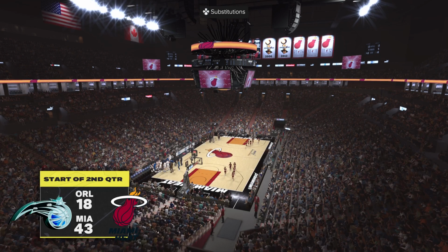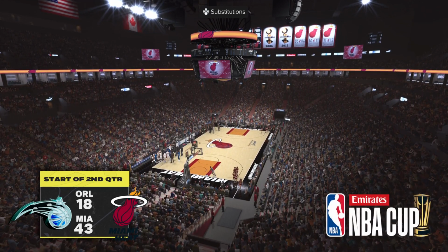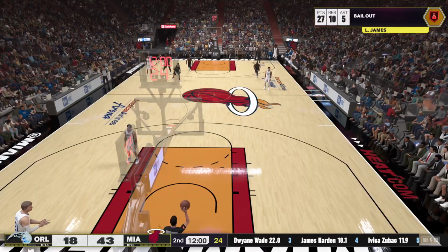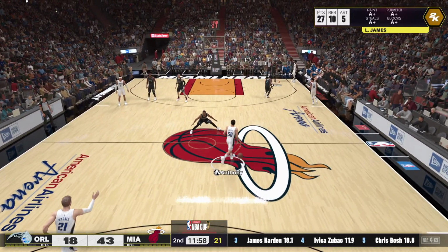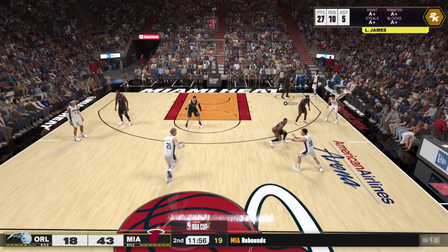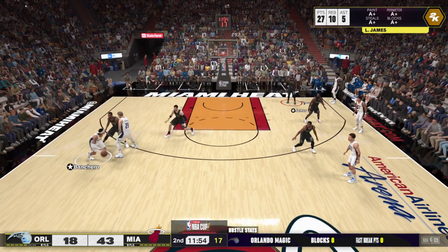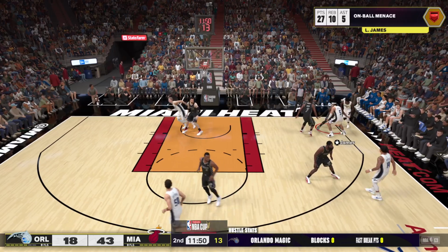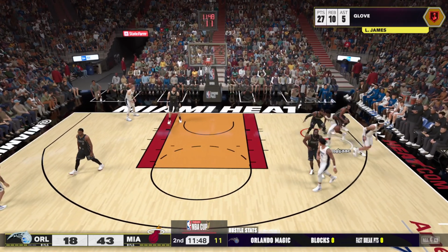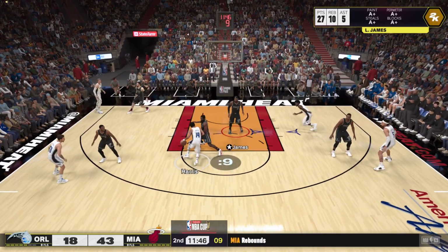And so far through one quarter, it's been a lopsided game. We'll see if that changes here in a second. And a chance now to catch up on some numbers here. The hustle stats for the Heat. They're contesting shots and have also come up with some significant blocks, putting a little doubt into the minds of the opposing shooter. But how about their scoring in transition as well? That's been a big factor to this point.